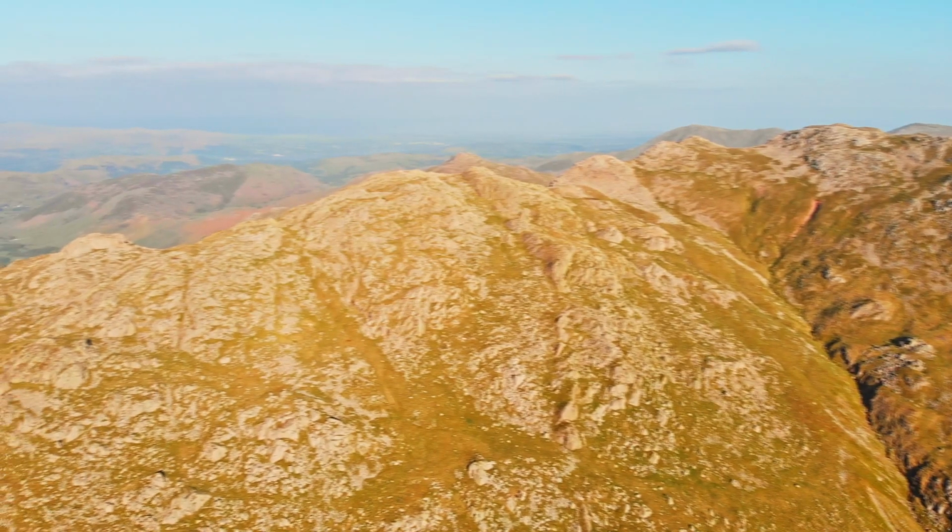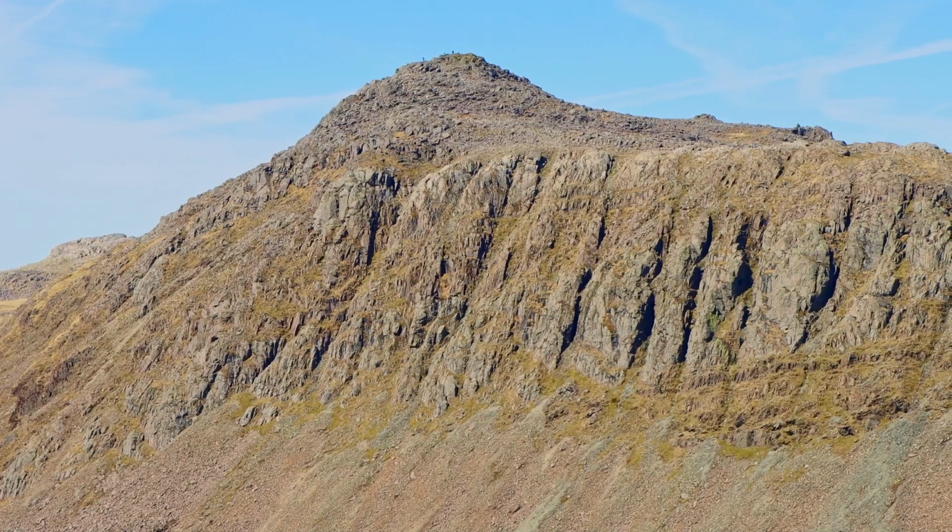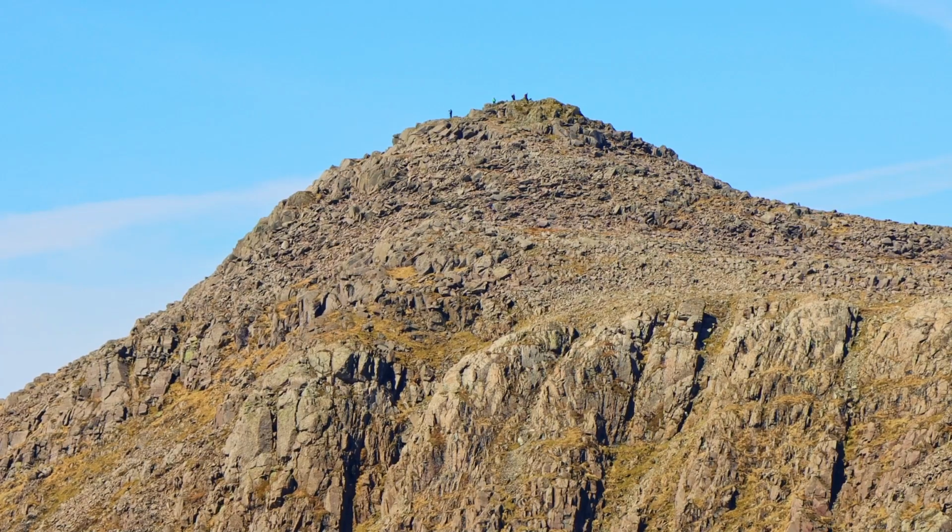Okay, so this is Shelter Crags. This is the last of the ridge of the Crinkle Crags. And then it's down to Three Tarns Pass that you can possibly see behind me. And then up onto Bowfell, the big one. Quite looking forward to that.